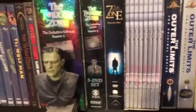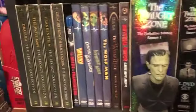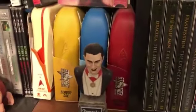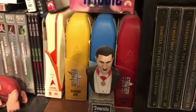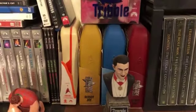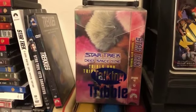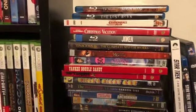Outer Limits, Lost in Space. Of course, you gotta have Twilight Zone, Universal Monsters. When they came out with these Star Trek seasons on DVD, they were like $100 each, and then they went to $80 each. They were so expensive back in the day. Now you can just stream them. Tribble set with a VHS with tribbles, little furry toys.